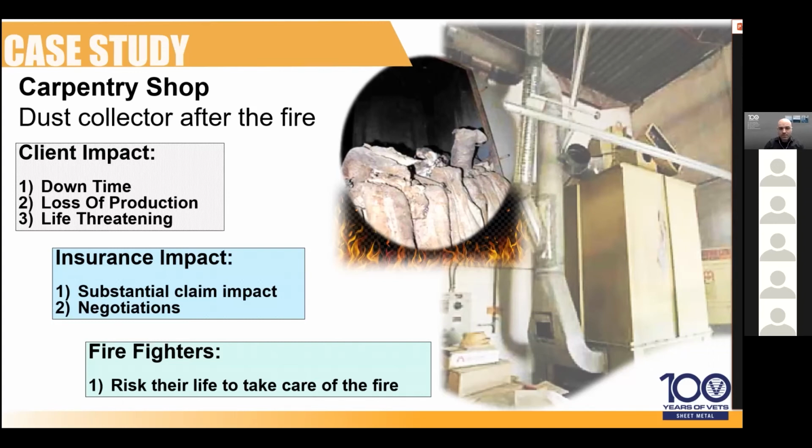So there's negotiation as well with the client. Are we replacing like for like that collector? No, you can't do that because there's still a high risk. So why would an insurance company insure someone that has a high risk? So the cost of the collector is significantly higher when you do it right. So that was a cost impact, and there's a ton of staff involved in the negotiation, back and forth for that scenario, from the client and from the insurance as well.